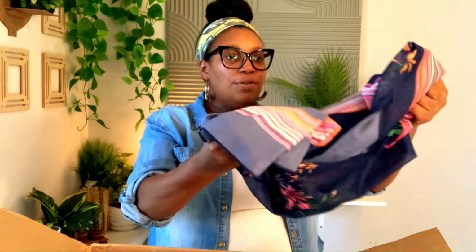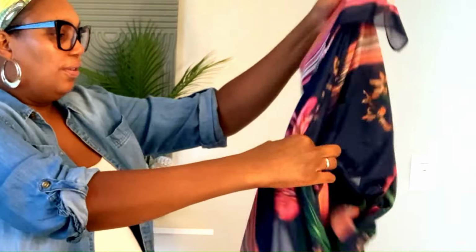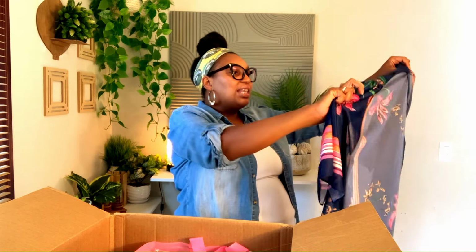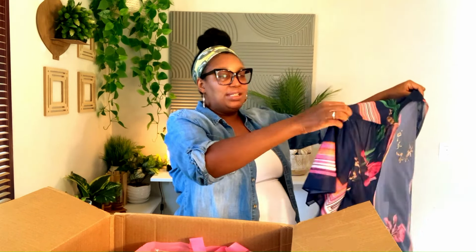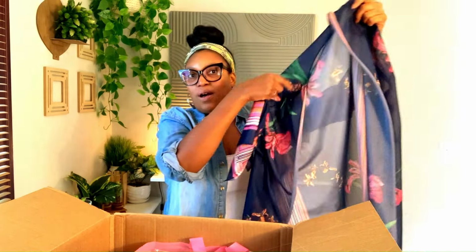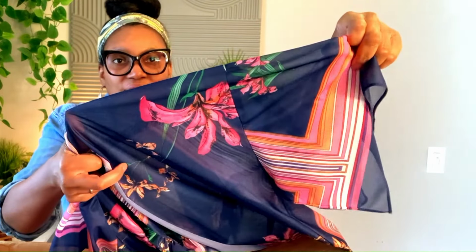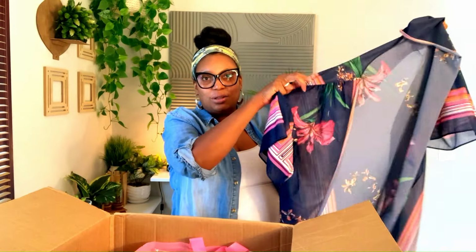Before I even open it, I'm sure I'm going to love it. Let me get this open, you guys. This is beautiful. I can already tell it's beautiful. I haven't even opened it, but oh my God, it's beautiful. So basically, this is a lightweight kimono. It has this beautiful sleeve. Do you guys see the colors in this and the see-throughness of it?